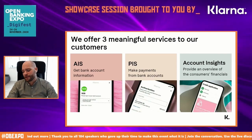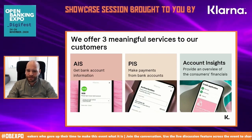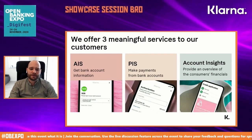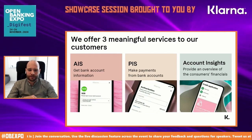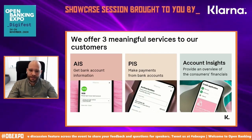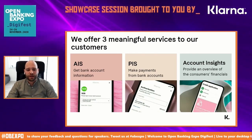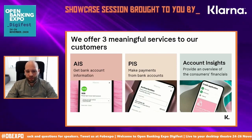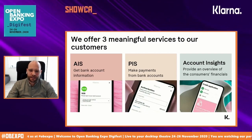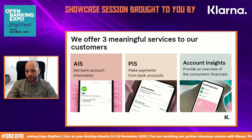Then we have the payment initiation service. The payment product is basically offering bank-based transfers. We're supporting various domestic payment types like Bankgiro, or we provide you a separate instant payment type. So we offer you different possibilities of facilitating payments. And last but not least, we're completing the offering with our Account Insights. Account Insights is here to create meaningful details around the consumer's financial situation using machine learning technology.